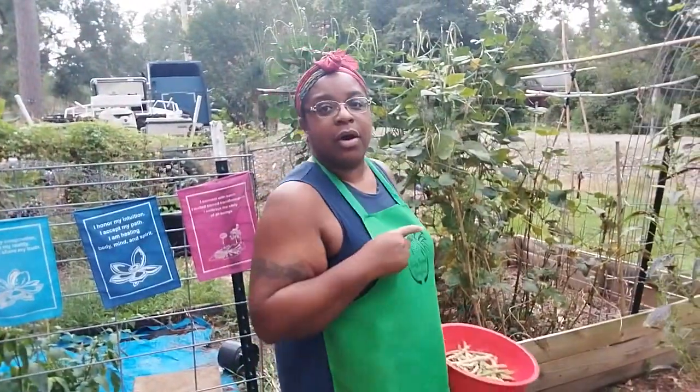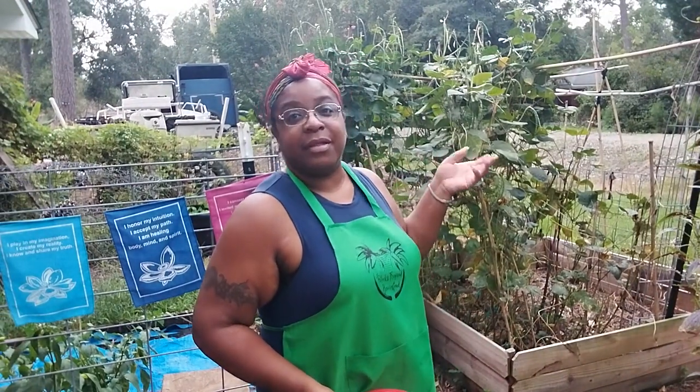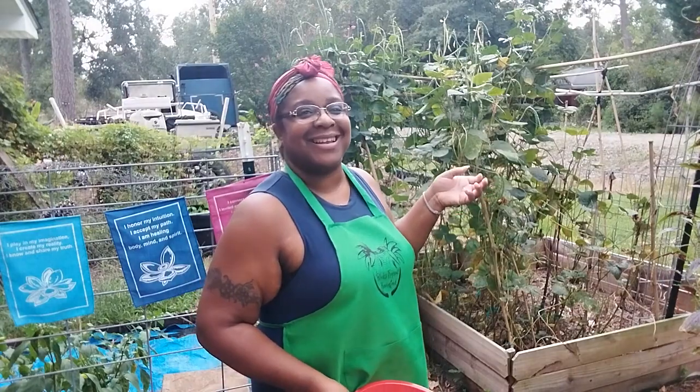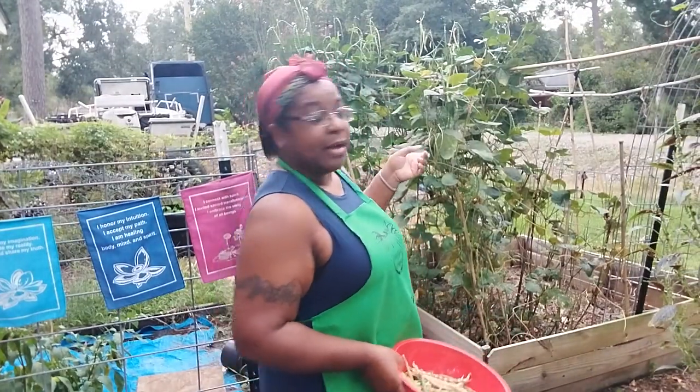All right, Soil fam. So before the storm comes, we're gonna go ahead and harvest the cowpeas. It is starting to thunder. It just started thundering. So let's get these peas and get back in the house.